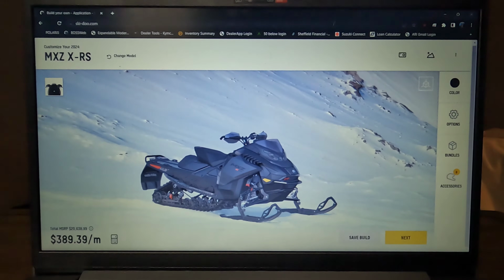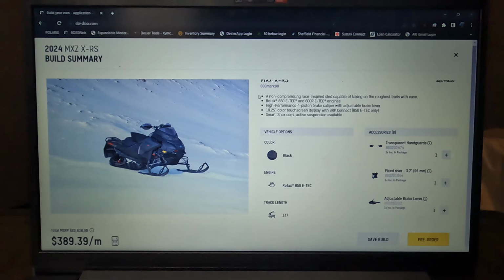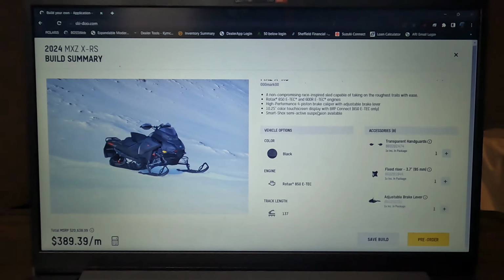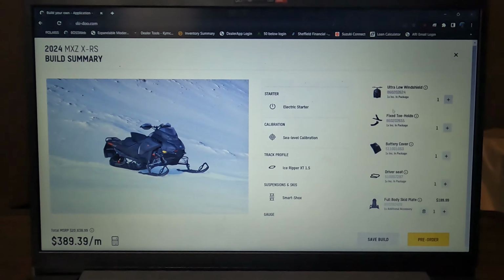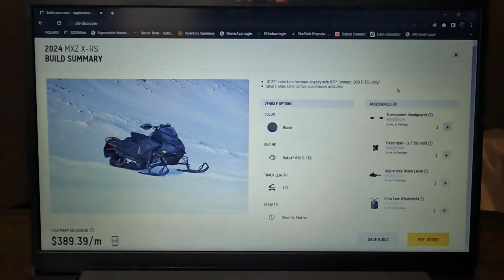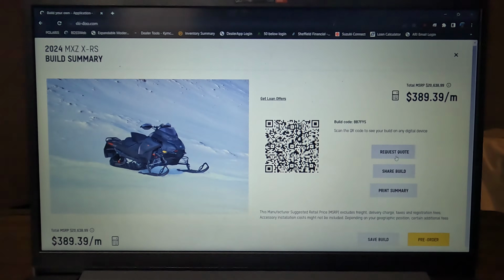All right, so once you get done adding all the accessories that you want, click the next button. Here is going to be a summary of what you just built. So it breaks it down for you: the motor, the track, the color display, electric start, all that stuff you're going to see, and then also the accessories or standard features that are on it are over here on the right-hand side. Now when you get down to the bottom, you can request the quote, share the build, print the summary. What I recommend doing is right here, click on request a quote.